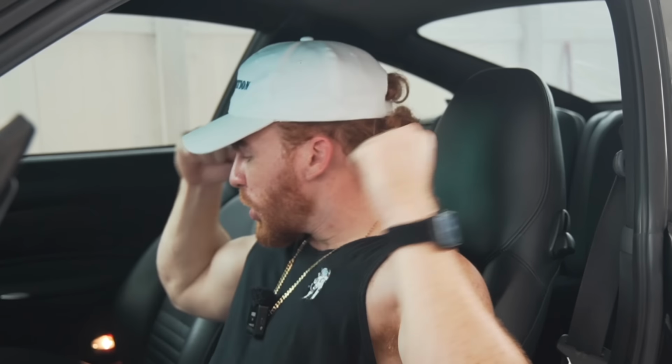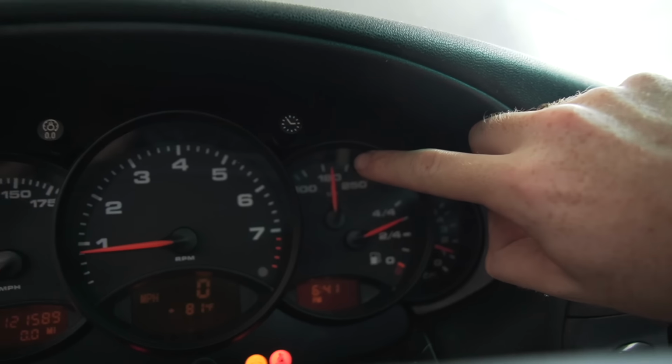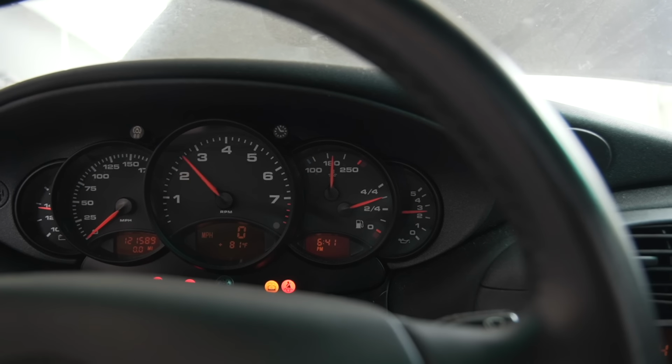It turned off. That's good. Okay, it's getting cooler. The car's getting cooler. Yes! Look at that, it's going all the way down. It was up to here, and now it's going back down to 180. I'm just gonna keep revving it from time to time either way, just to be 100% sure.